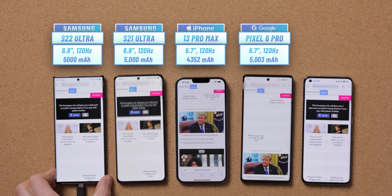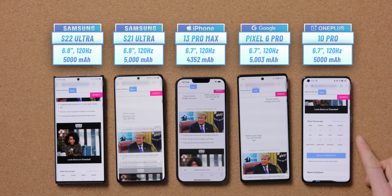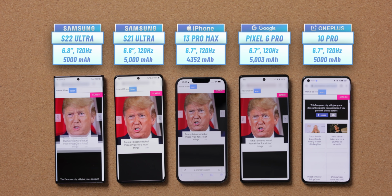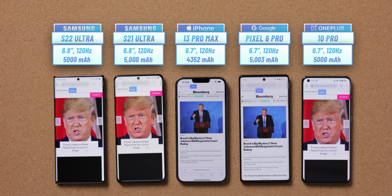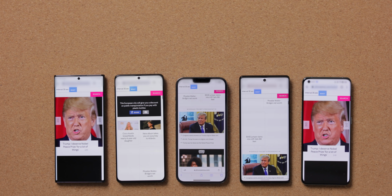Then we have the iPhone 13 Pro Max with a 4350 mAh battery, which is significantly smaller than all the rest, nearly 15% less than the rest. And then the Pixel 6 Pro has a 5000 mAh battery, and so does the OnePlus. Now honestly, one of the best things in the flagship space recently is having these larger 5000 mAh batteries becoming the de facto standard. It means slightly heavier phones, yes, but hopefully really good battery life as well.